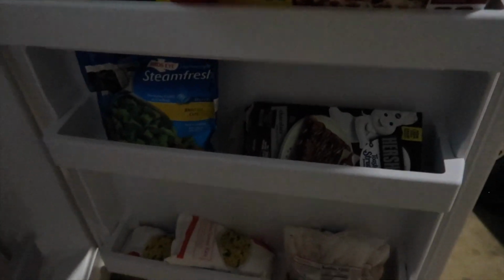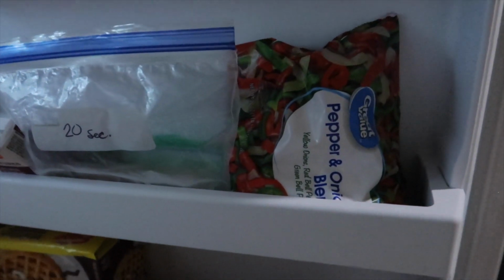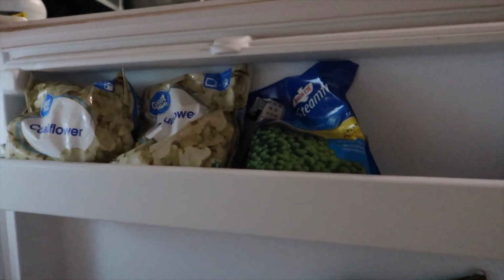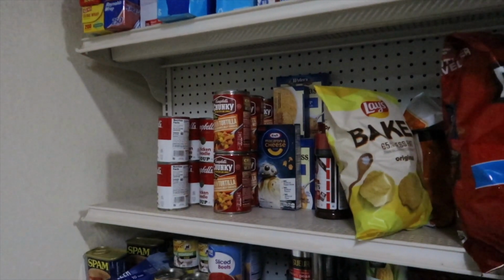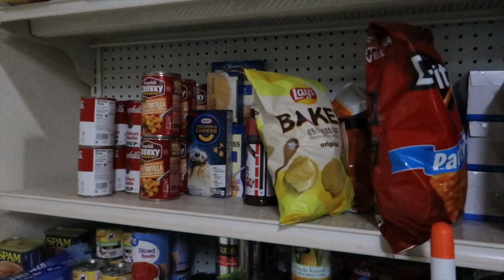On the bottom, I have some mixed vegetables. In the door, I have fried rice, broccoli. I have some frozen peppers and onions. Then up on the top, I have some peas and cauliflower. I store some side dishes and canned goods and stuff out here in the garage too on these shelves.